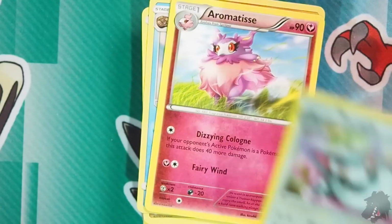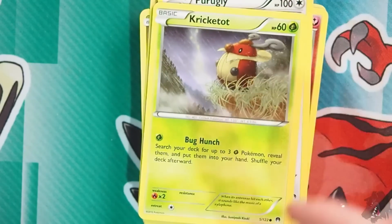Right, then we have an Aromatisse, Perugly. We have Kricketot.